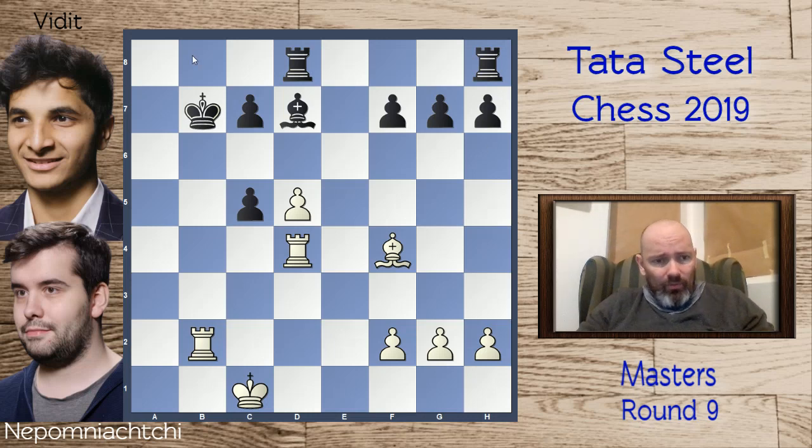You don't want to go to the a file, because we have the b file under control, and all we need to do is to swing this rook over, maybe something like this, and the black king is in big trouble. And if you go to c8, the simple move rook to c4. Next we will take this bishop, and this one is coming under attack as well. Very, very shaky, probably just lost for black.